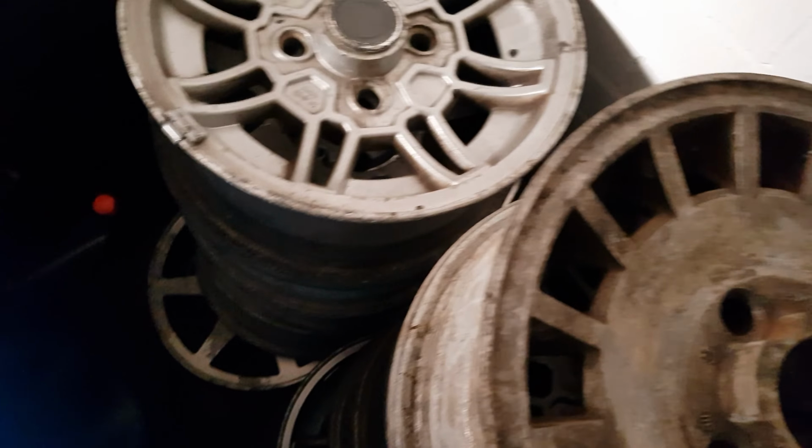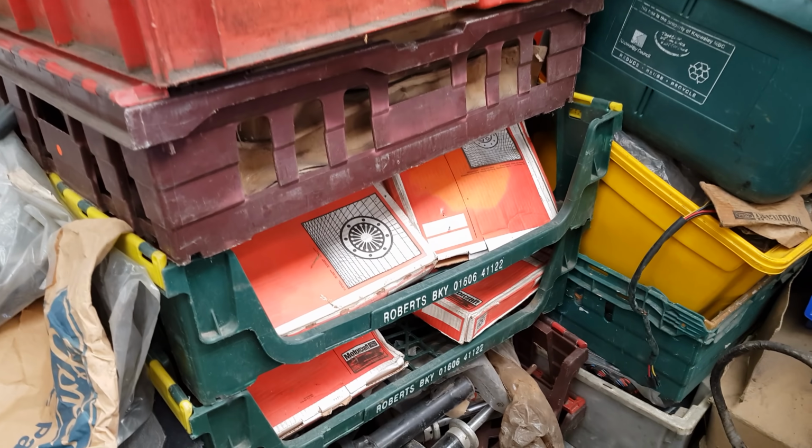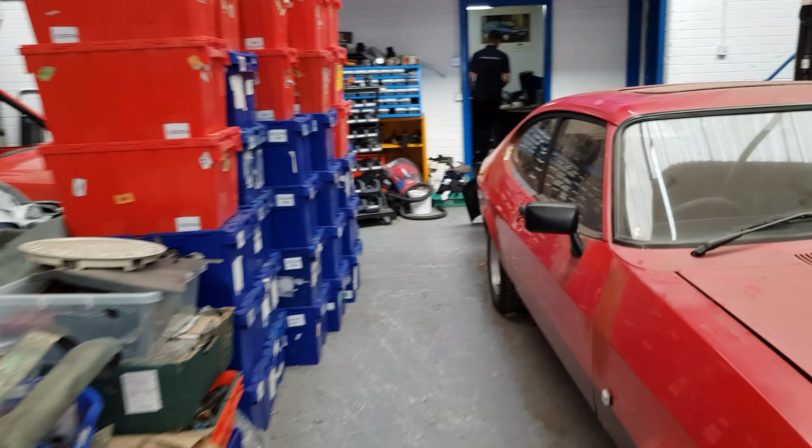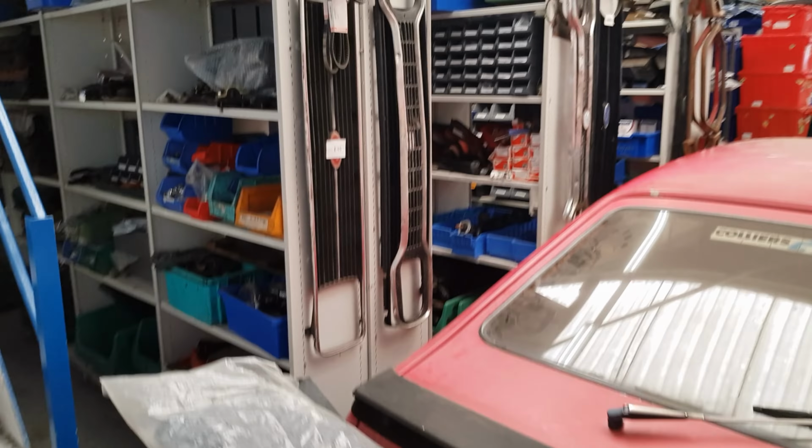This is the latest parts, all that's come in. This isn't half of it. All new old stock parts, I think. Lots of Motorcraft boxes, blue and white boxes. There's £8.5 million worth of stuff here. Absolutely crazy. Some front grills.